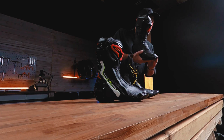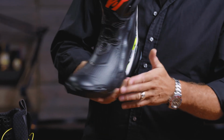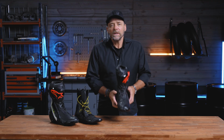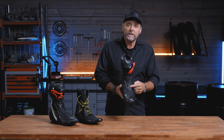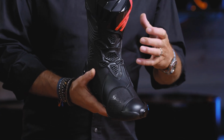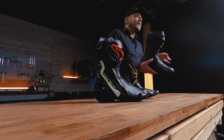So on these particular boots, we have removable sliders, both on the side and on the rear. This particular boot also features air vents along the front, because when it's hot conditions and you're racing, this will provide the adequate airflow to try and keep you nice and cool.